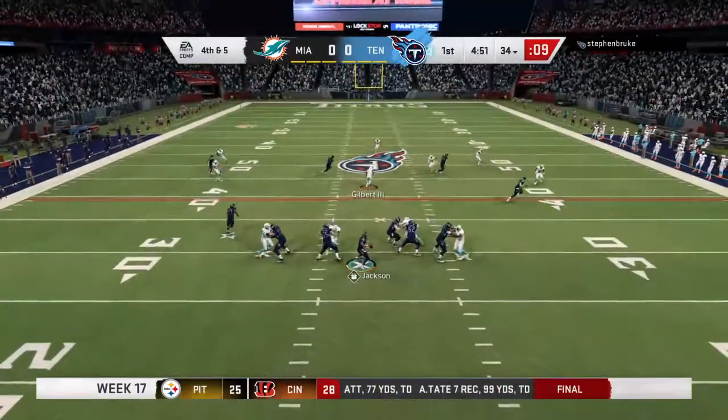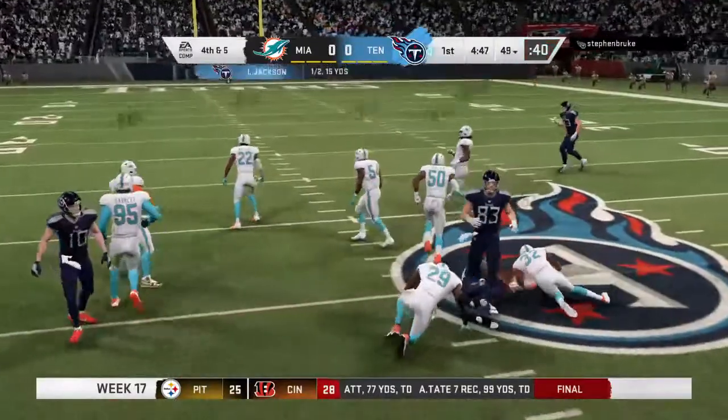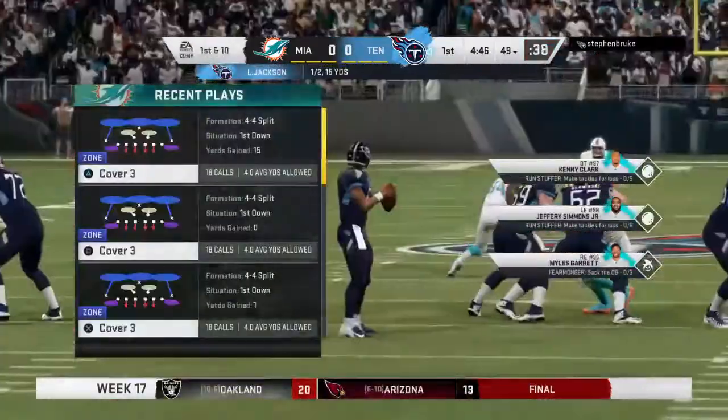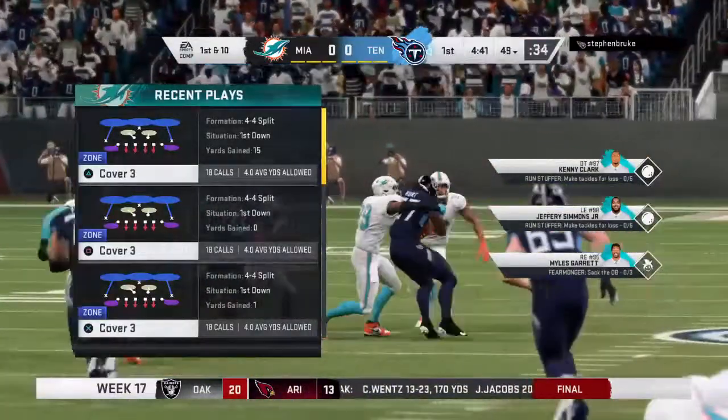Here we go on fourth down with Jackson. He's going to have his running back. It's complete. And they bring him to the ground just shy of midfield. That one good for a pickup of 15 for Tennessee.